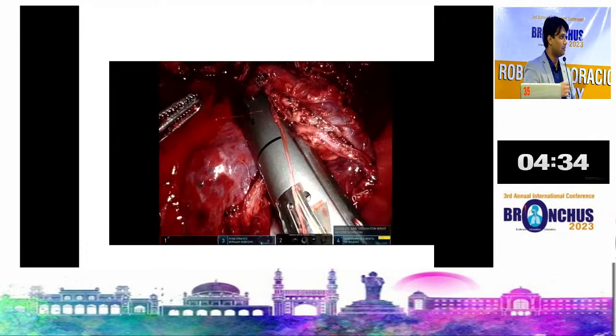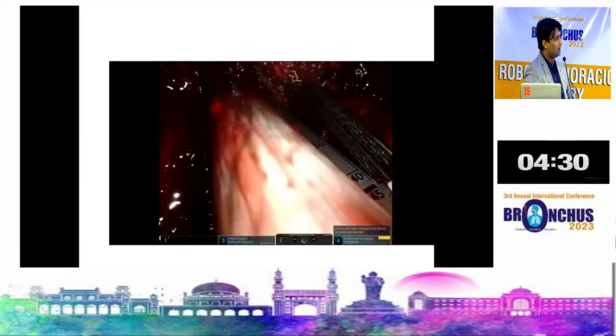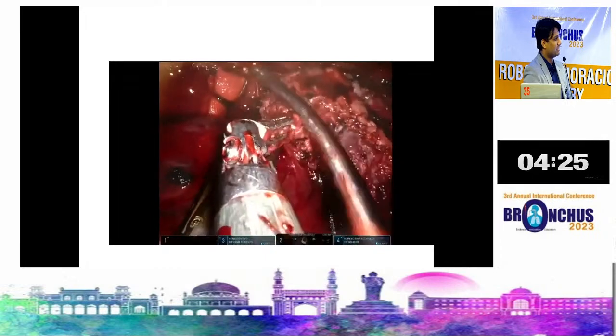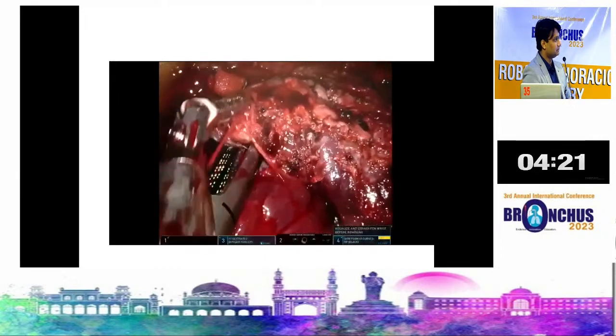Final part of the dissection where the fissure is. We did a fissureless technique, so we had to complete the fissure at the end of the procedure. After all the beautiful images, we have come to this one where we barely could see any planes.